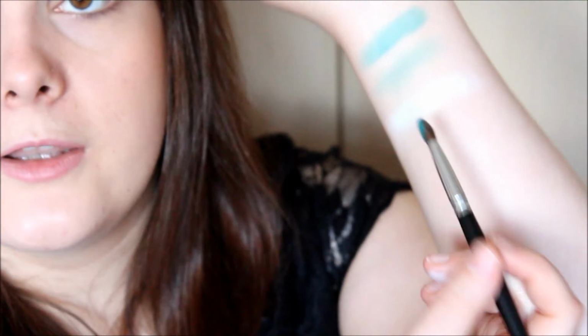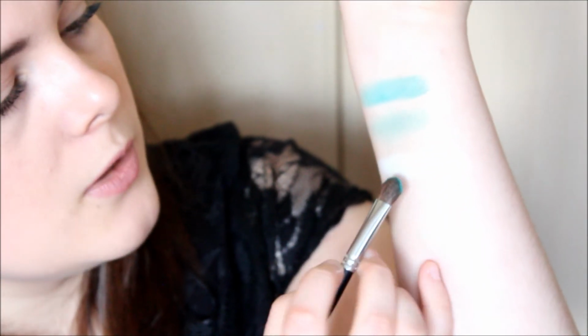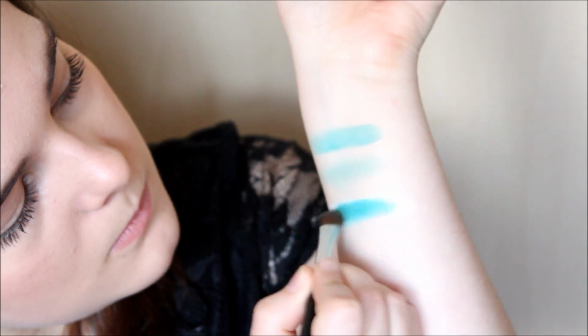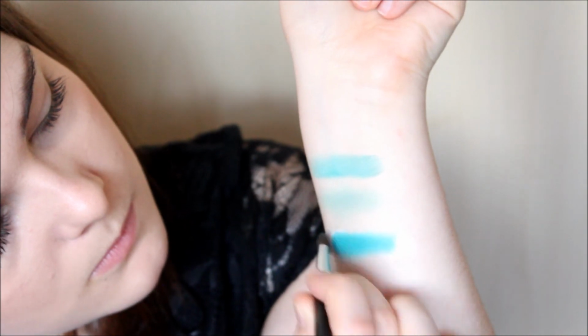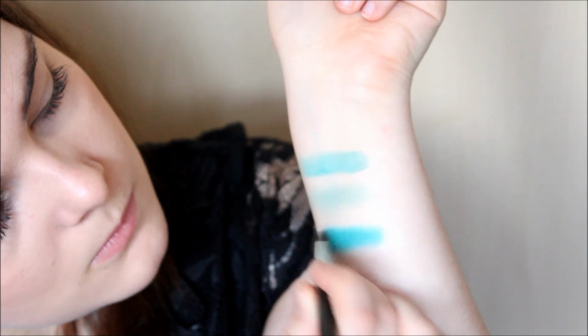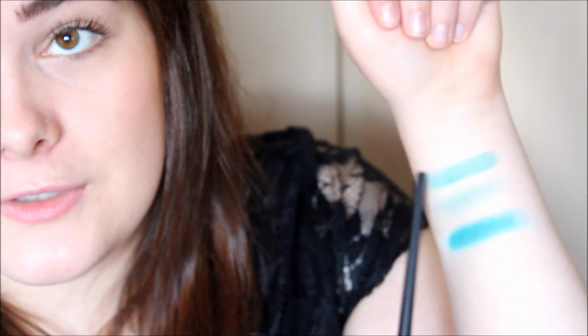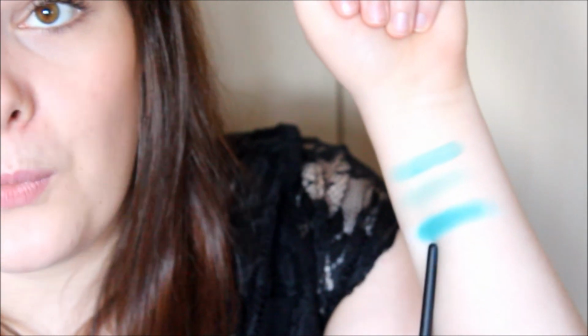Then you want to take the same colour again, tap off the excess, and then put it on to the white. Like so, and blend that out how you would on your eye. Can you see the difference? You really need to have a white base for this palette. It really makes a difference between that with a normal brush, that with a white underneath, and that with your finger. And not many people use fingers, and that would just be annoying, and a white base just really makes the difference.